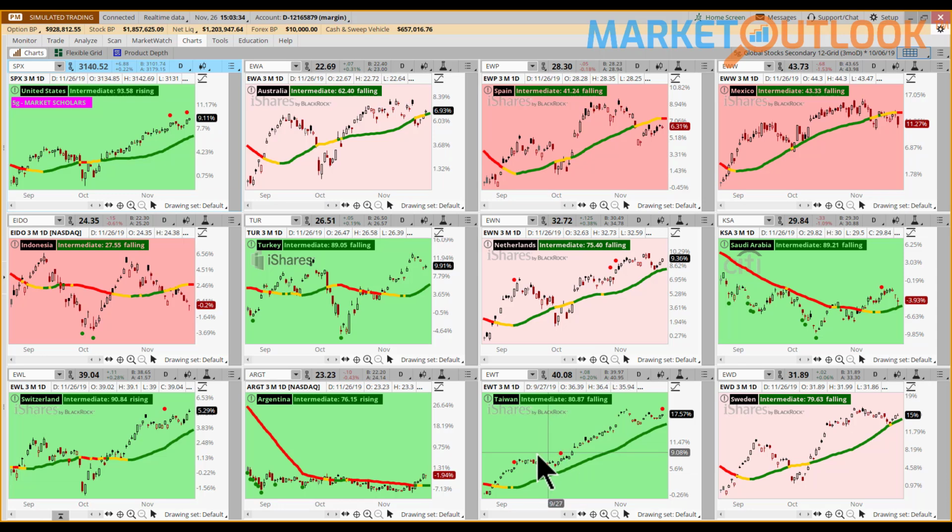So as an example, you can see right here with Turkey, we had this green dot on here and it launched higher immediately after that. So I see that type of behavior much more consistently than I see one of those red dots lead to a massive meltdown. Oftentimes it's just kind of a catch your breath type of a moment more than anything. So we'll have to see if this leads to anything on Taiwan.